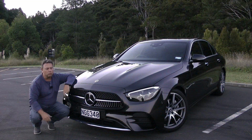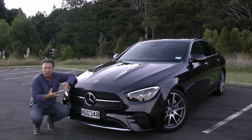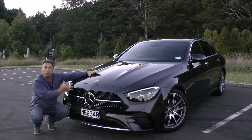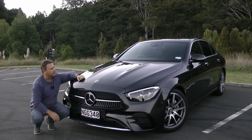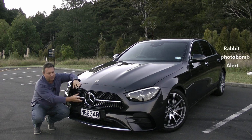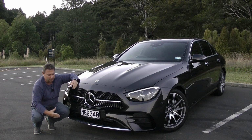You know what the E-Class looks like, so we won't go too much into it. But for the facelift, what they've done is they've added a domed, long bonnet. So it's got a little bit more character to the bonnet here. The grille is very much in line. This is the single wing propeller grille, so it really fits in with the brand.